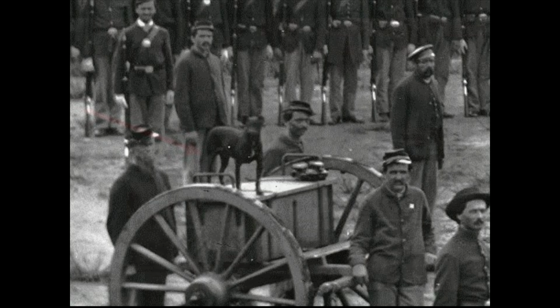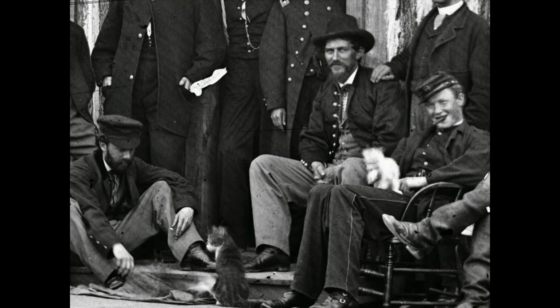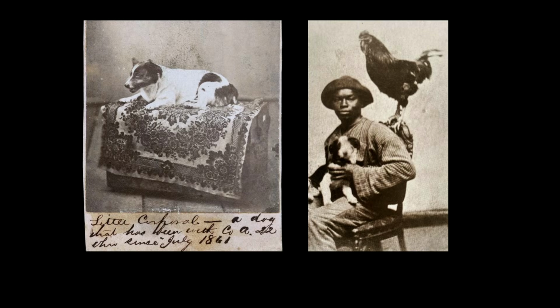Like, there it is, and this is maybe what we have to resort to in order to get younger people interested here. Oh, look at these little kitty cats over there. I mean, we got multiple kittens. When we start zooming in, you start looking more and you start seeing mascots for regiments. And then, what is this, a dog and a rooster in the same photo? And supposedly the colonel of the 7th Ohio would actually make his rooster call during a battle.